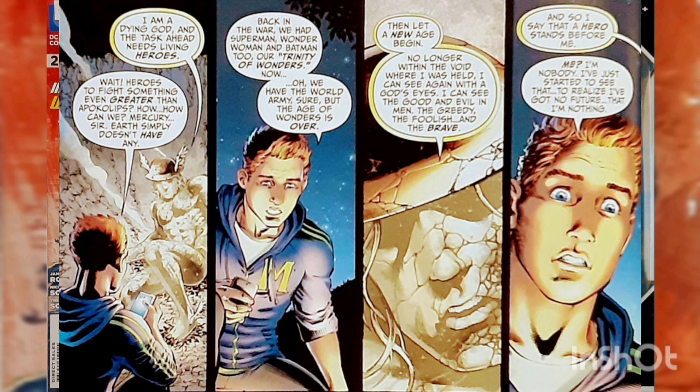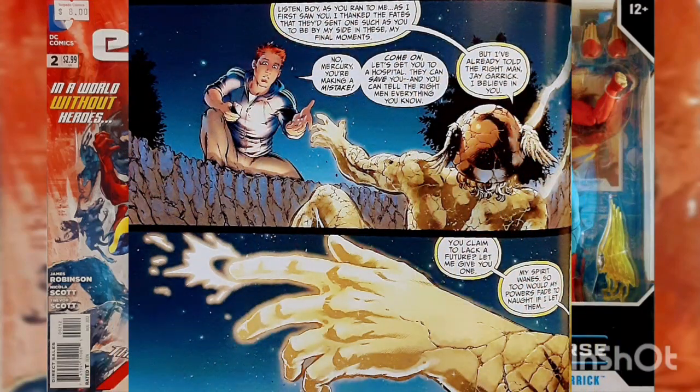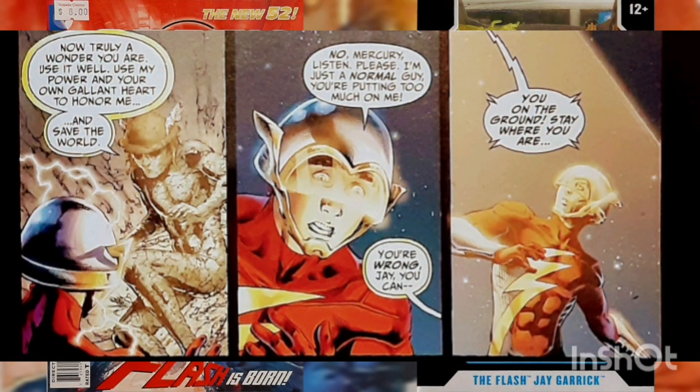Mercury says that he can see good and evil in man, and he sees a hero right before him. Jay argues that he's nobody, and that he has no future, but Mercury believes in him. If Jay Garrick has no future, he will be given one. With a bolt of lightning from his fingertip, Mercury passes on his power of speed to Jay, along with a protective costume. He tells Jay to use his powers well, to honor him, and to save the world.